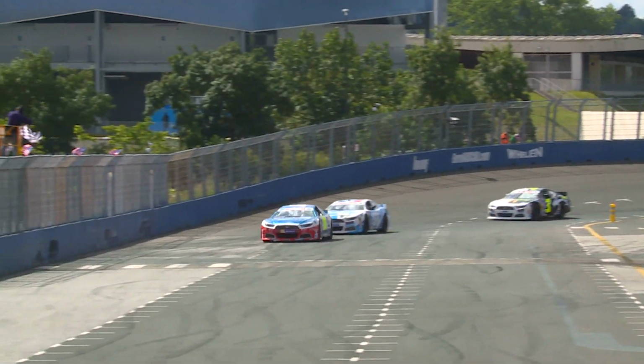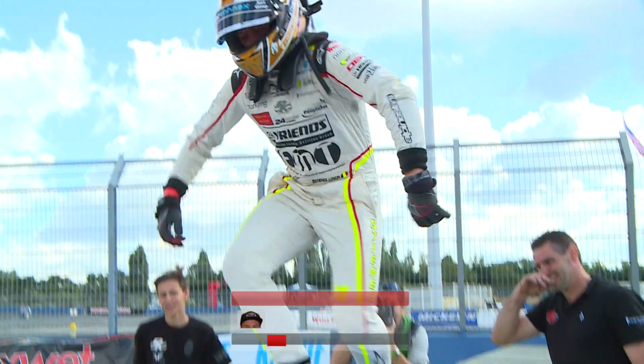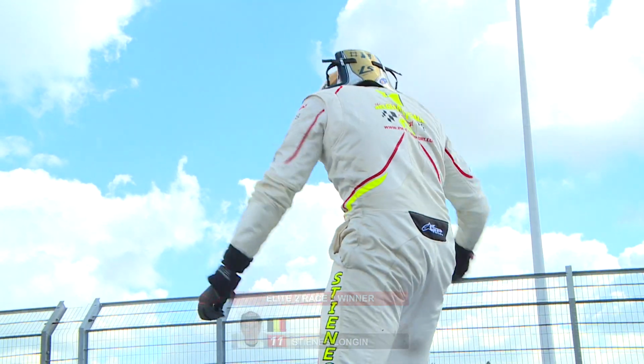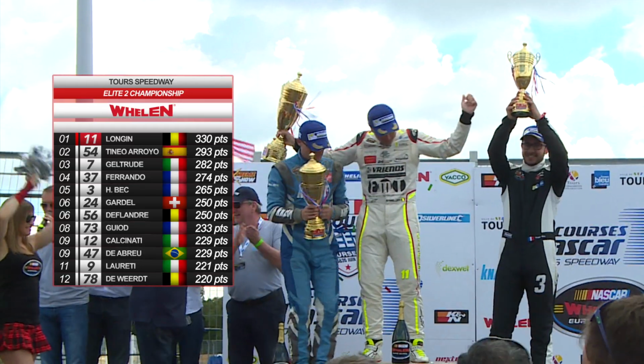It's win number 6 for Longin. Ferrando scores a new podium this weekend ahead of Hugo Beck. Stennis Longin on the top step of the podium. He will start the playoffs as the championship leader ahead of Tino Arroyo and Riccardo Geltrude.